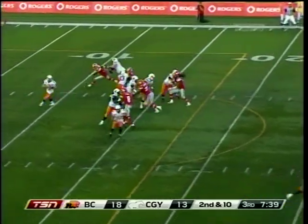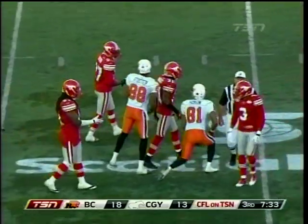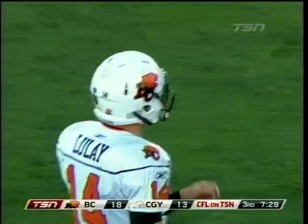2nd and 10. Here comes the heat again. Lulay's got an open G-Roy Simon up at the 34-yard line. That's a first down. Taken down by Johnny Dixon.